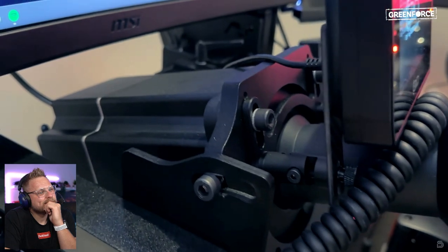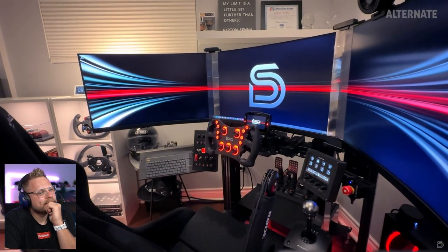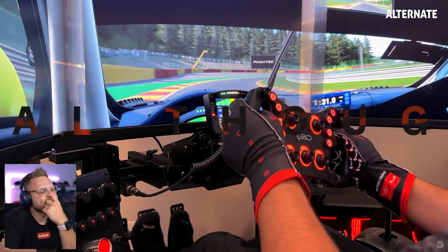In addition to the ASR Pro chassis, I've opted for their 32-inch triple monitor stand with the advanced adjustments in order to make lining up my monitors more manageable. So let me sum things up and give you some final thoughts.